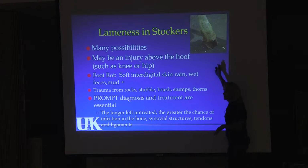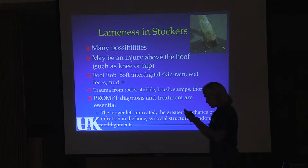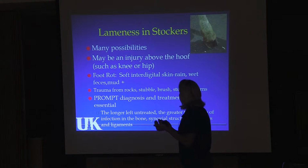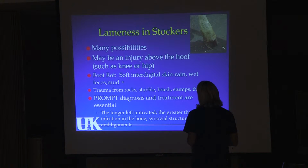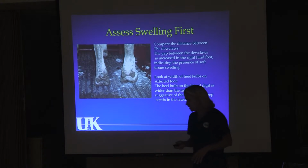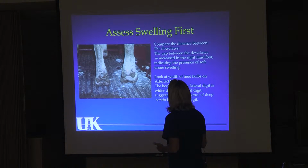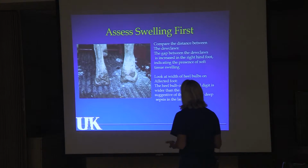And if this is left untreated, it can actually go further up in the hoof and get into the bone, can get into the joint, and cause some big time problems. So if you have a lameness case that comes up, first thing you want to do is assess the swelling. You can look at the distance between the dew claws. Obviously these are much wider than these, so you know that swelling is present.